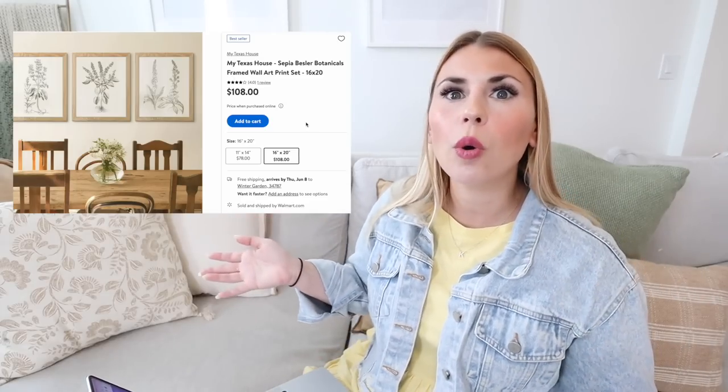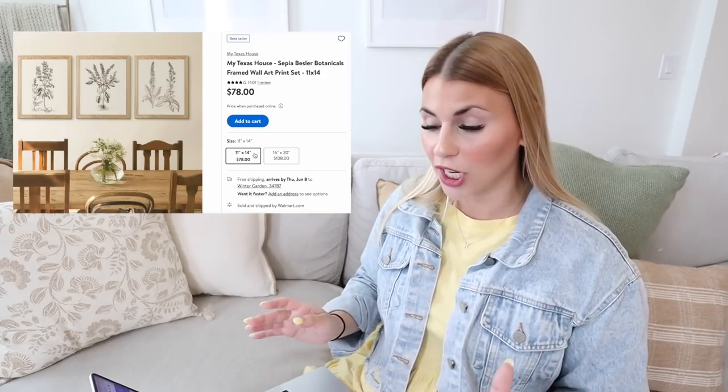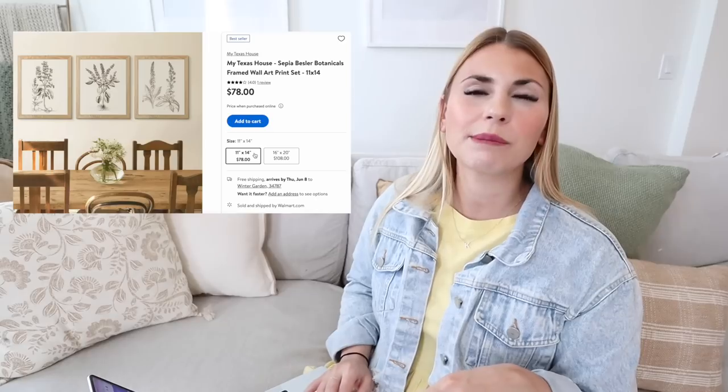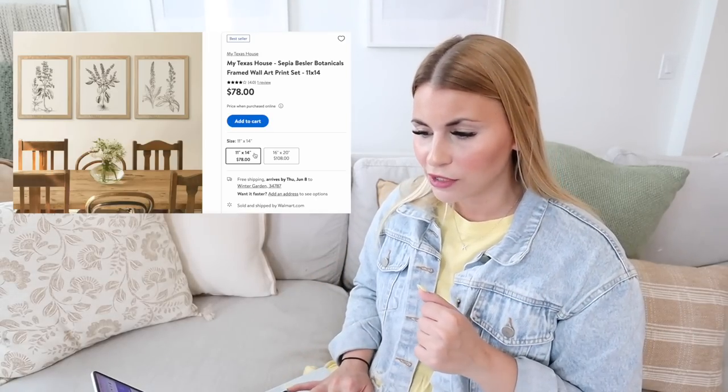I feel like it can be so hard to find wall frame sets like this, especially if you need to fill up a big space. So definitely check these out. I really love this one. It reminds me of the prints in my guest bedroom, and I just think they're so beautiful, and I love the wooden frames that it has around it.